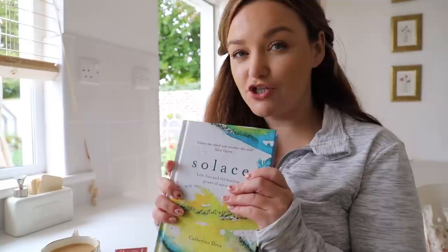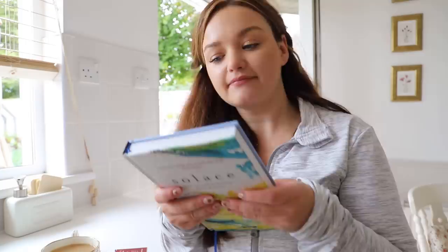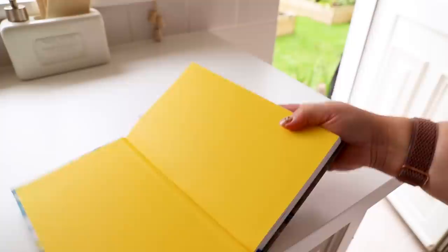Solas, in Irish, as Gaeilge, means light. Solace means peace, does it? I don't know, I just made it up. So writer and photographer Catherine Drea explores, I hope I'm saying that right, is it Drea? Explores the solace to be found in nature and creativity. She reflects on loss, the cycle of life and the healing power of family and community.